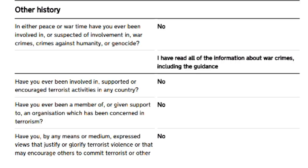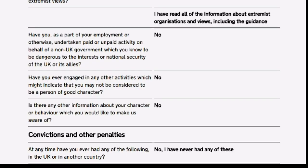So, sa other history, they're gonna ask you, in either peace or wartime, have you ever been involved or suspected of involvement in war crimes, crimes against humanities, or genocide? So, they're basically all of this, they're asking about your criminal activities or part in terrorist, guys. So, no lahat ng yan nakalagay sa akin, malinis sa akin pagkatao. Okay, up to the conviction and other penalties, so no yan. I have never had any of this.